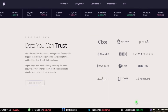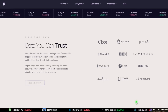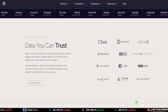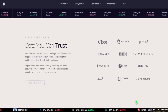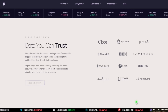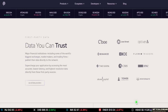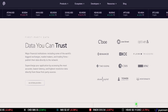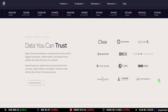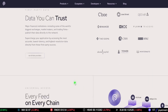Data you can trust. I think that's one of the major value propositions here. Of course, first party data, very little middlemen in between from the source to the PYTH network, which is obviously a good thing, because it's a lot more trustworthy. You can see we have Binance, OKX, and others that are part of the financial industry, whether it be crypto or traditional. We definitely do have some major players in here for all the data providers. So good stuff. Data you can trust.